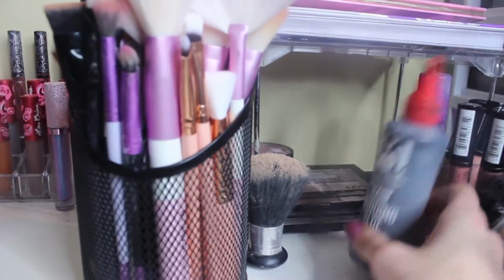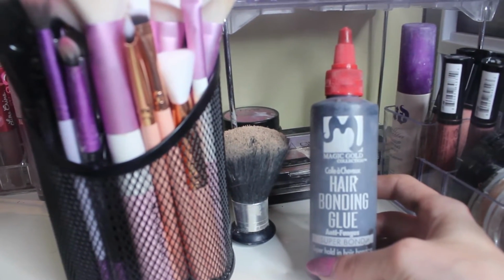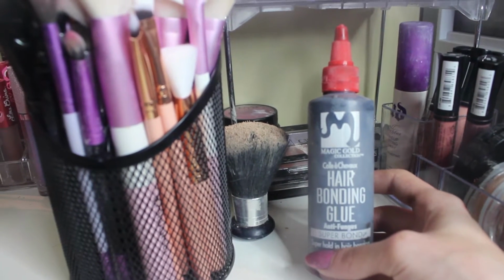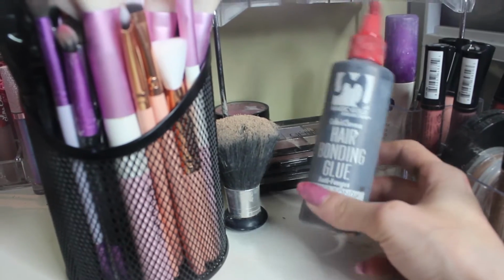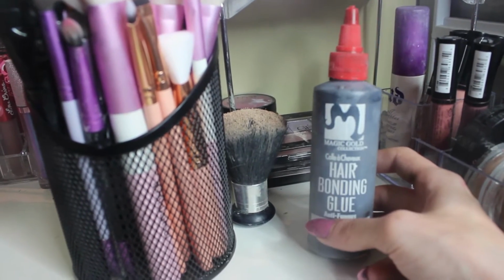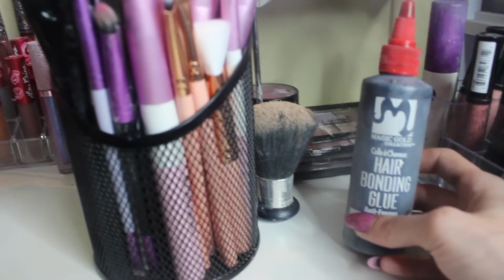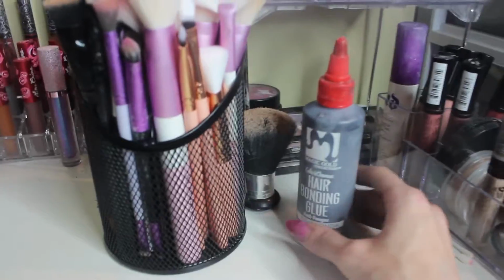I prefer to use hair bonding glue instead of Duo. I've used Duo for the past 5 years, and Duo has pulled out so much of my eyelashes. This stuff honestly pulls out less. If anything, it doesn't pull out any. It's just a personal preference. You do not have to use it. I'm just telling you what I use.